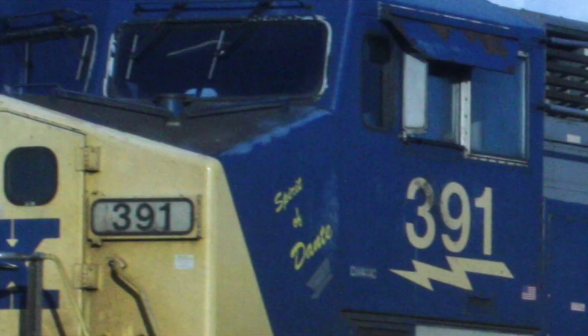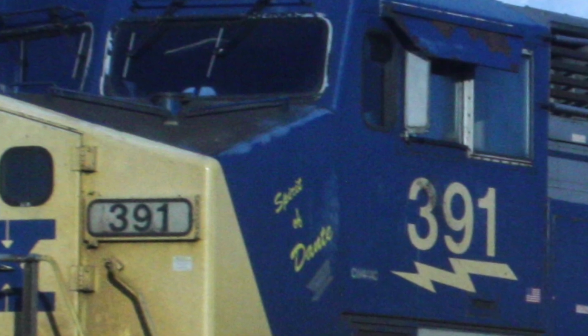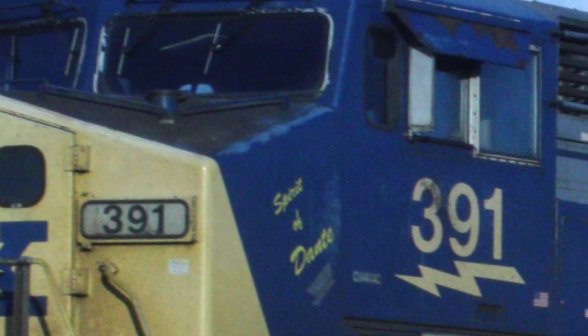Not only because the locomotive is in Y2, as we zoom into the cab on 391, we can see that it has a spirit decal on it. Specifically, 391 is the Spirit of Dante.